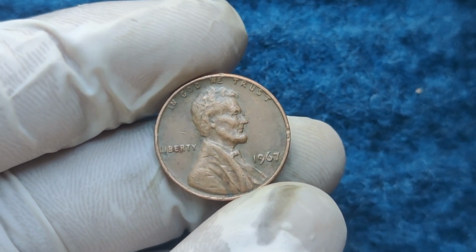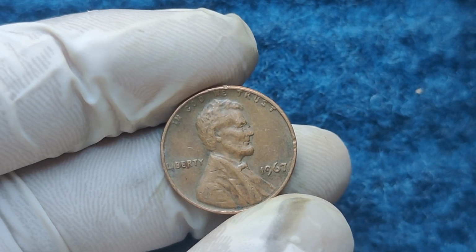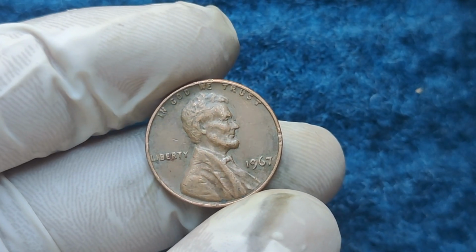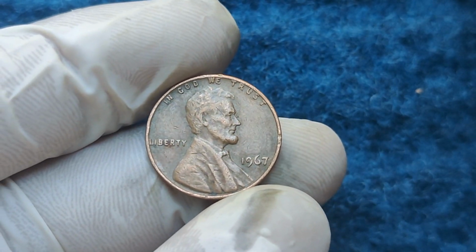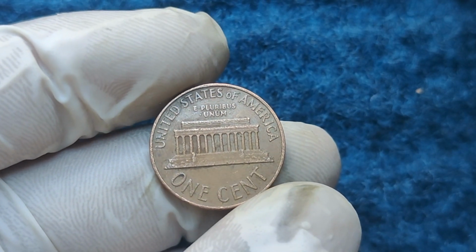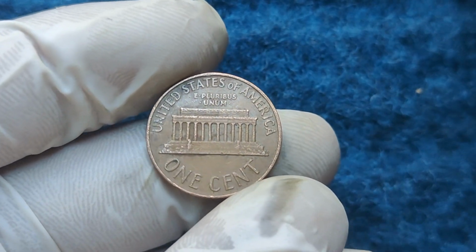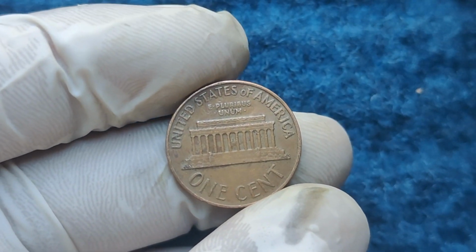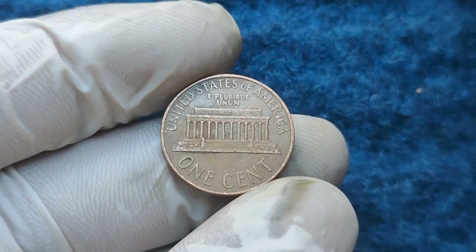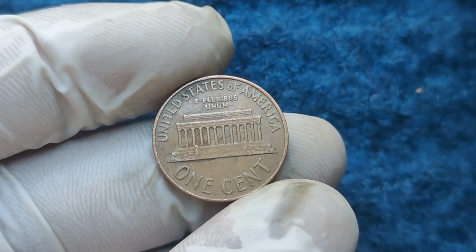Alright, before we get all excited about this golden, or should I say copper, discovery, let's back up a bit. First things first, the 1967 Lincoln penny. Why is it such a big deal? Is it magic? No, sadly it doesn't come with a wand, but it does come with a pretty interesting story. Let's talk about the basics. You might think, hey, it's just a penny.